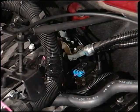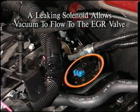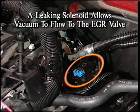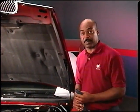Another thing to check for is a leaking EGR solenoid. A leaking solenoid allows vacuum to flow to the EGR valve and may cause it to open slightly. This would create a rough idle condition as well as a noticeable hesitation coming off idle. I'd like to mention one final tip. I've seen a few cases on 1994 engines where the ventilation hose clamp is contacting an ignition wire.